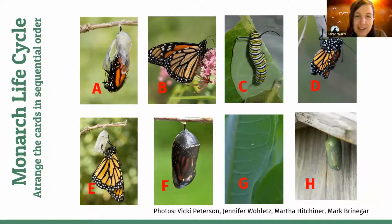So G would be the first one, because that's an egg that you can barely see on the underside of that leaf. And then it goes to C, the caterpillar stage, the larva stage, and then it would go to... no, sorry. And then it would go to H, when it makes the chrysalis, and then it would go to F because it's just beginning to get closer to its emergence. And then it would go to A, and then D, and then E, and then B. It's the adult stage where it's feeding on some milkweed.